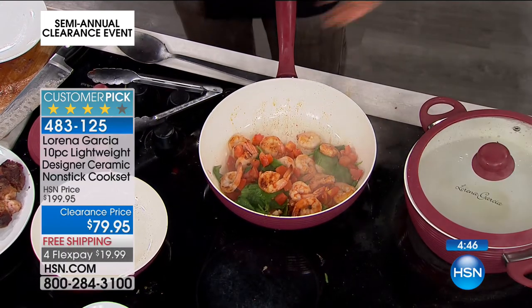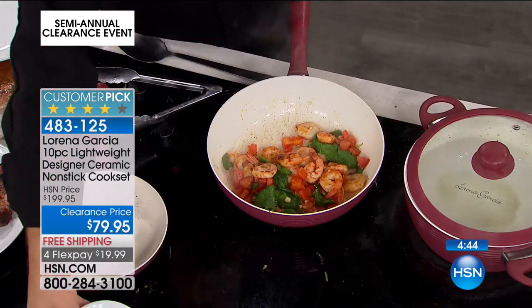I want to try the pasta. Most of my philosophy is, if you get beyond five ingredients, it gets a little crazy. You don't have to go nuts. The pasta was maybe four ingredients, including the oil.